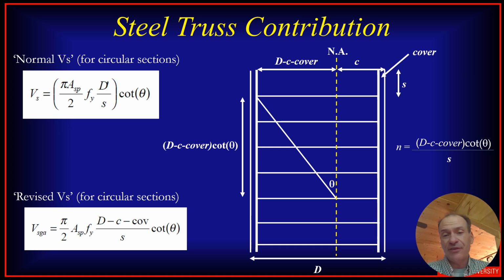One of the biggest changes we made was to the steel truss contribution. And this is significant because what we did was to go back to the truss mechanism and recognize that the way in which this model was developed, decades ago, predating of course, the UCSD model, is by examining an assumed crack that forms at an angle theta to the vertical of the member, to the longitudinal axis of the member, vertical in the case of a column.